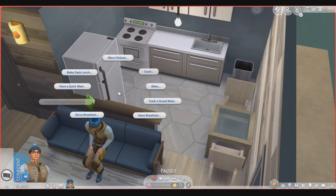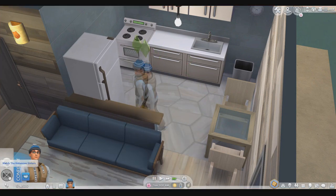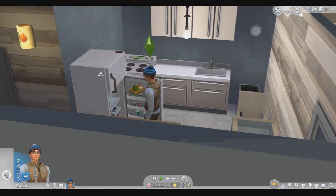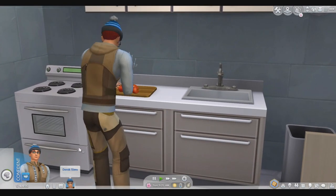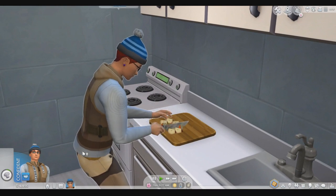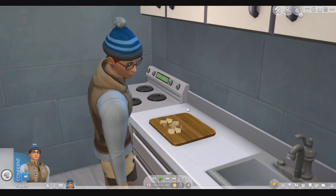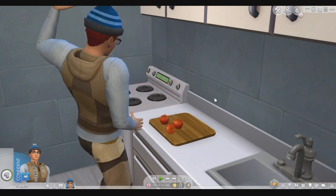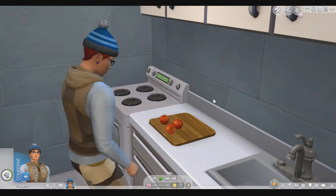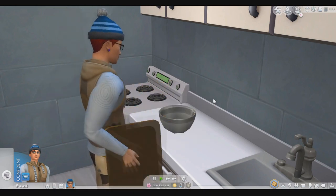So now, let's play a little bit, I guess. We are going to cook. Oh, let's be good. Fruit salad. Oh, low key. What if we burn the house down making a fruit salad and we'll get a hot firefighter? Gonna keep cooking? What the heck? Oh! Ow. How's that a fruit salad? Okay.